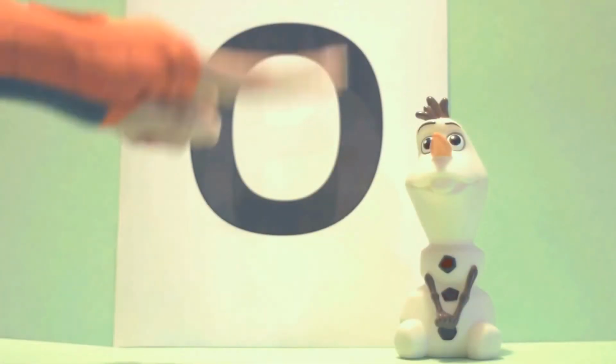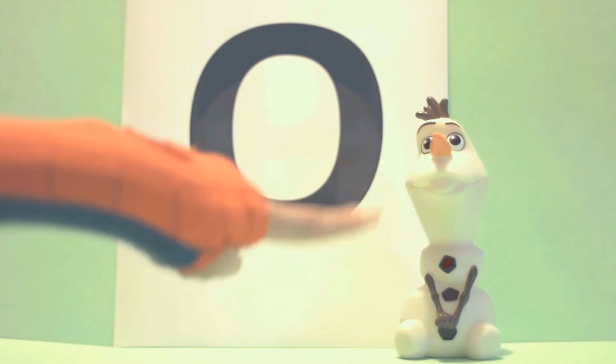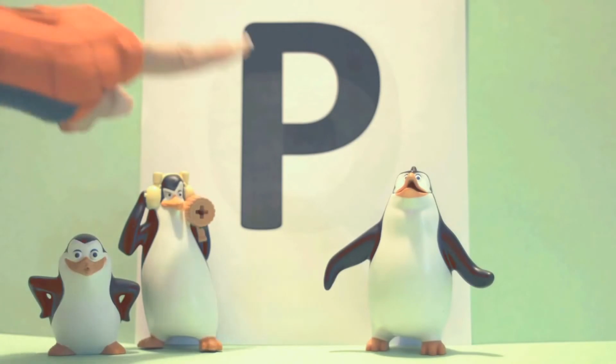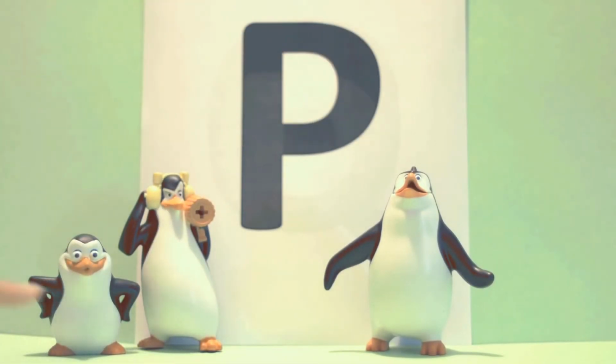The letter O is for our friend Olaf. Olaf's name starts with the letter O. O. The letter P is for our friends, the Penguins of Madagascar. The letter P is for penguins. P.